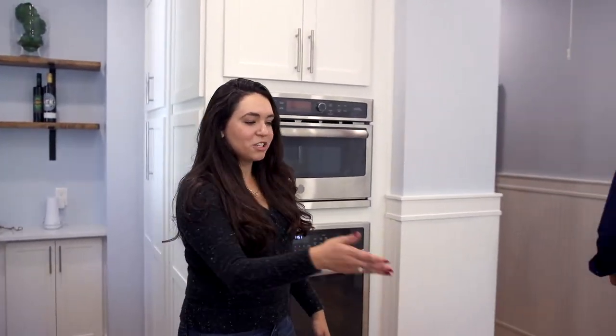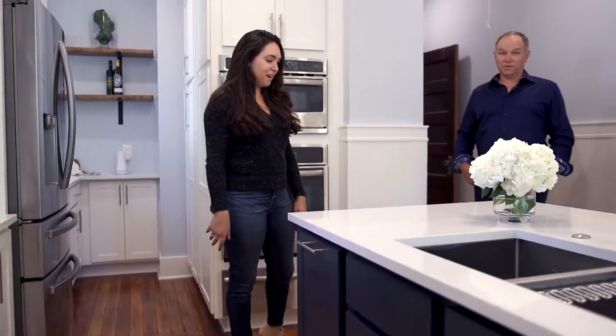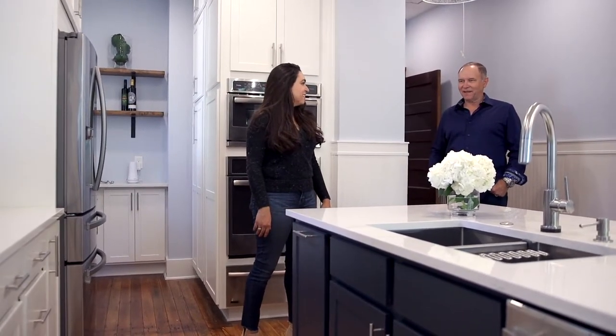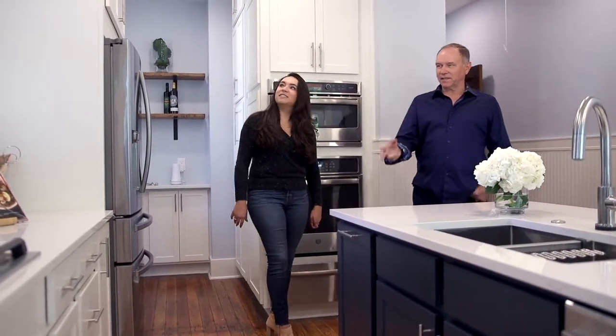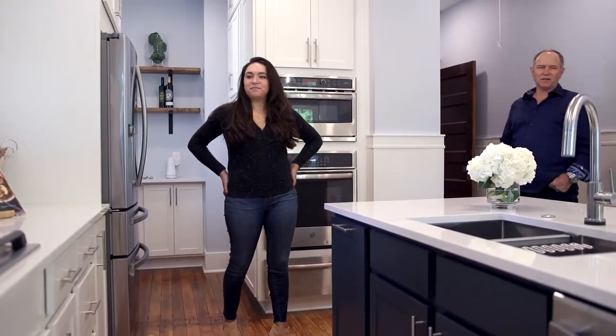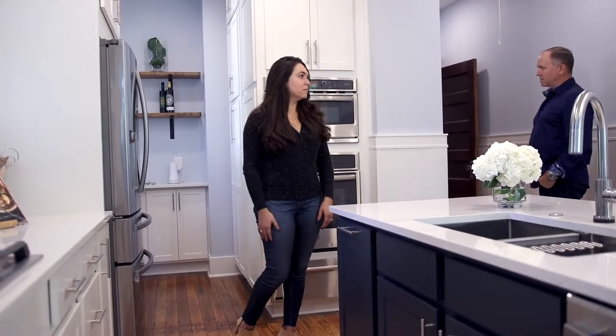I agree. And again, we have another contrasting island. So it gives a good, fun element. I really love blue islands. Dark blue like that. It's really warm. The tile tells you what color you're seeing in the island, that it's not black. That's right. I love the darker metal on the sink. And the darker metals in the appliances, they look great.